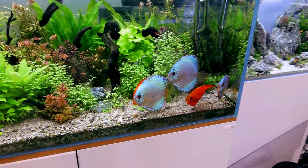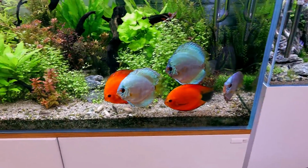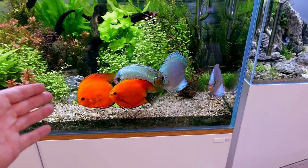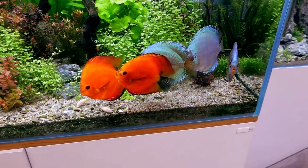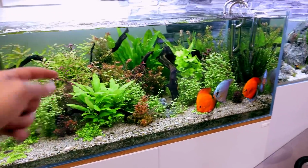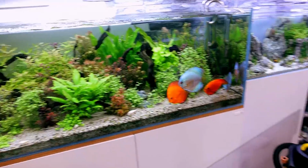I mean, these fish are from a river, so rivers are fast flowing. Very, very fast. Well, these fish aren't, because they're captive bred. You don't see fish like this in the wild, do you? Oh, I tell you what, one good thing is though, now we've got another power head in here, I can put the food into it, and that'll blast it around the tank for all the fish to be able to enjoy. Let's do that.